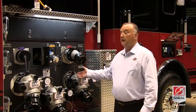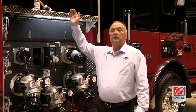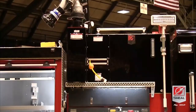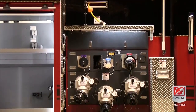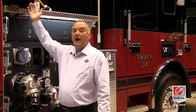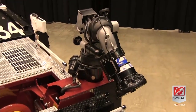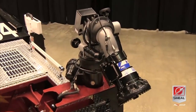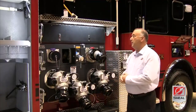On the officer side of the pump panel, you will notice, let's start from the top. This unit carries 300 gallons of water along with 30 gallons of Class B foam and a 2002 Foam Pro proportioner. Also up here, you'll notice, kind of unique to a 75-foot aerial device, but utilized by St. Louis Fire Department, is a 2000 GPM 4-inch deck gun. Let's take a look at the pump panel.